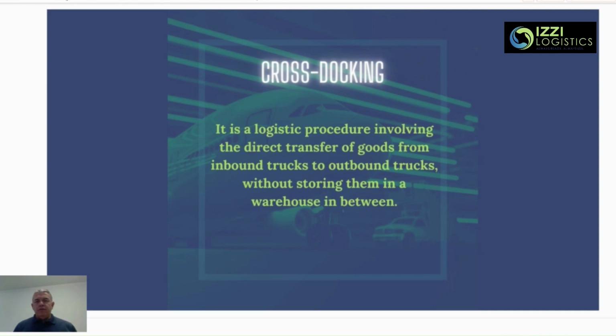Cross-docking is a logistics procedure that allows you to transfer goods from the inbound truck to the outbound truck without storing them in a warehouse. This can help you reduce your costs, because you are not paying for warehousing, and also help with inventory levels and order cycle times.